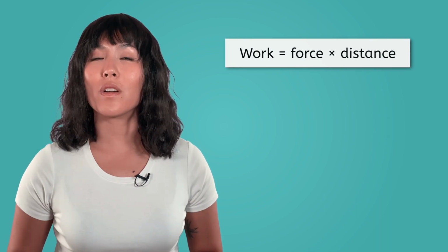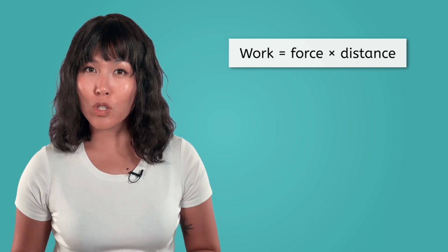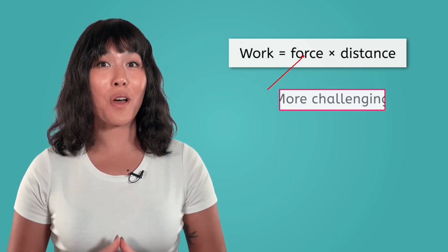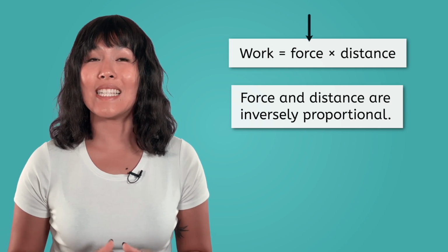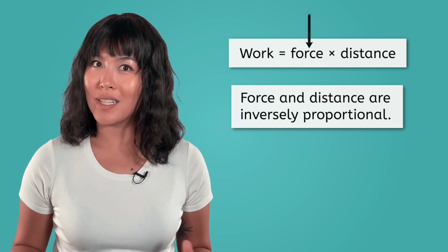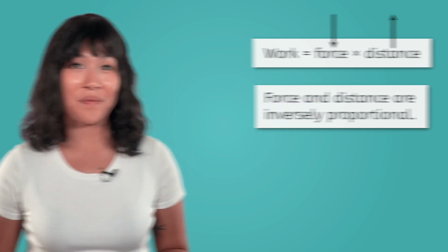When looking at the work equation, what do you think makes the job more challenging? The force required or the distance? It's usually the amount of force. Remember that force and distance are inversely proportional, so if we wanted to find a way to decrease the amount of force needed to lift the box, what would need to happen to distance? It would have to increase.